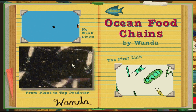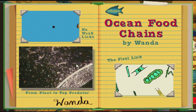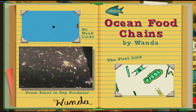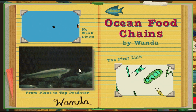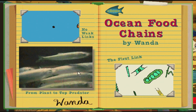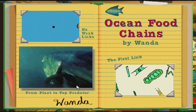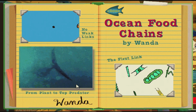Zooplankton are bizarre-looking animals that eat phytoplankton. The most common type of zooplankton in the ocean is the copepod, which is related to crabs and shrimp. And boy, do they like to eat phytoplankton. Fish like herring use structures called gill rakers to strain the tiny copepods from the water. Then large fish like mackerel eat these fish, and then they might get eaten by a large tuna. I eat tuna sandwiches, so I guess that makes me the top predator.